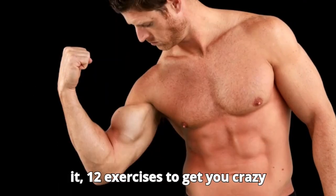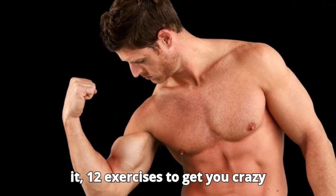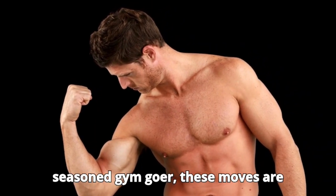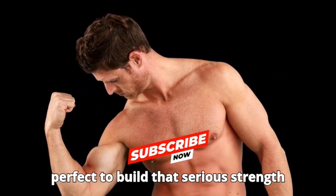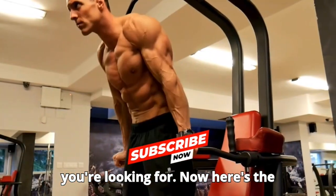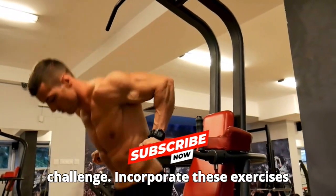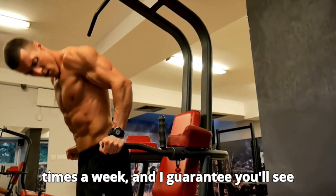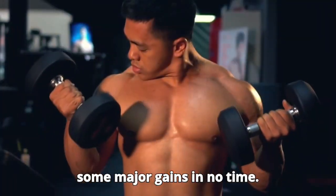And there you have it. 12 exercises to get you crazy strong. Whether you're a beginner or a seasoned gym goer, these moves are perfect to build that serious strength you're looking for. Now here's the challenge. Incorporate these exercises into your routine at least 2 to 3 times a week, and I guarantee you'll see some major gains in no time.